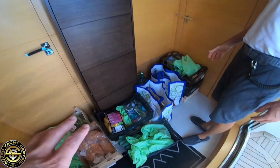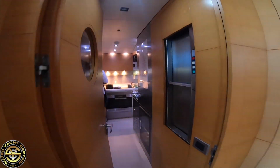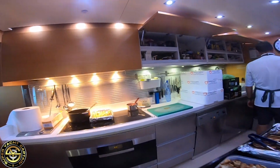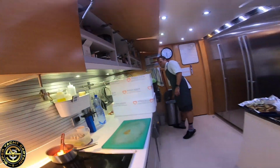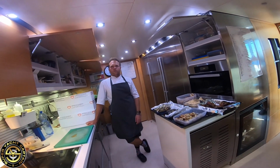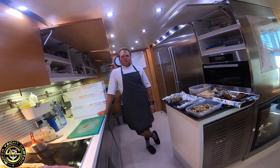So all the provisions come here, the crew entrance, and then the chef will go through it all and pack it how he sees fit. James, quick question for you. How do you know which provisions you want to use, subject to the country that we're in?